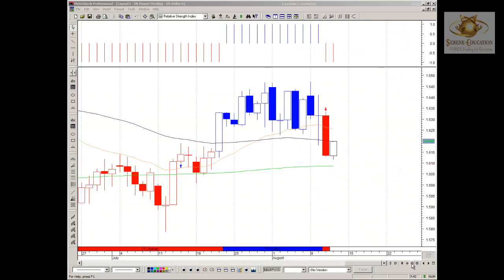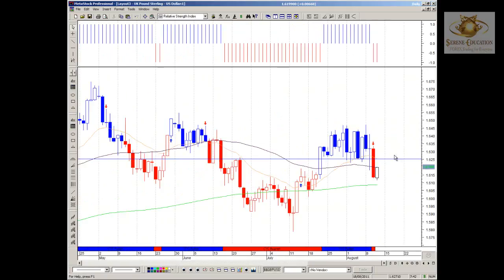Straight on to sterling against US dollar. I did mention to a lot of our students yesterday that we need to see a clear indication of a break lower than this consolidation pattern that we've seen over the past 2 weeks. Look at it. It just looks like a huge wart at the end of this little uptrend.